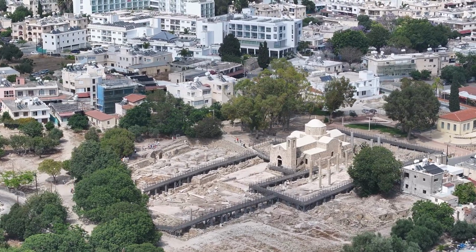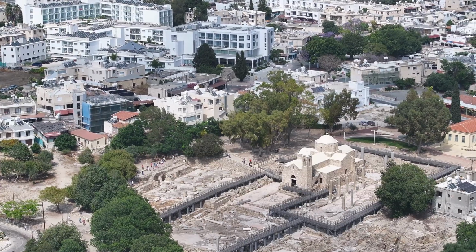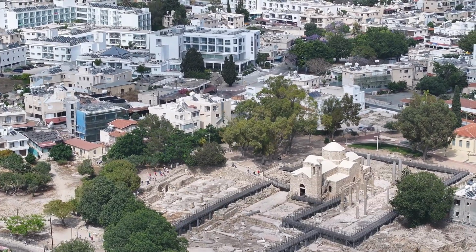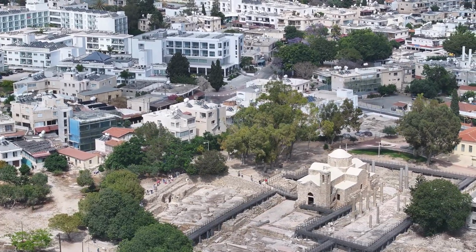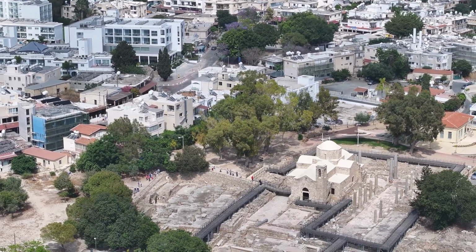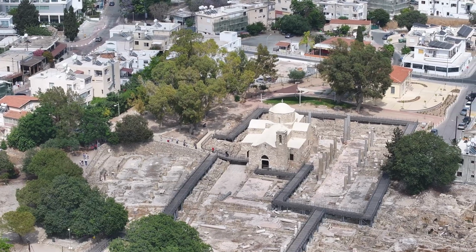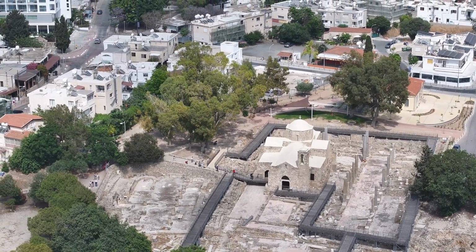The walkway you can see around the church is unfortunately closed, and it has been for some time, but hopefully in the not too distant future they will get round to fixing that, because it was nice to be able to walk and see. There's some mosaics down there, not really visible from up here, but there's some nice columns as well.